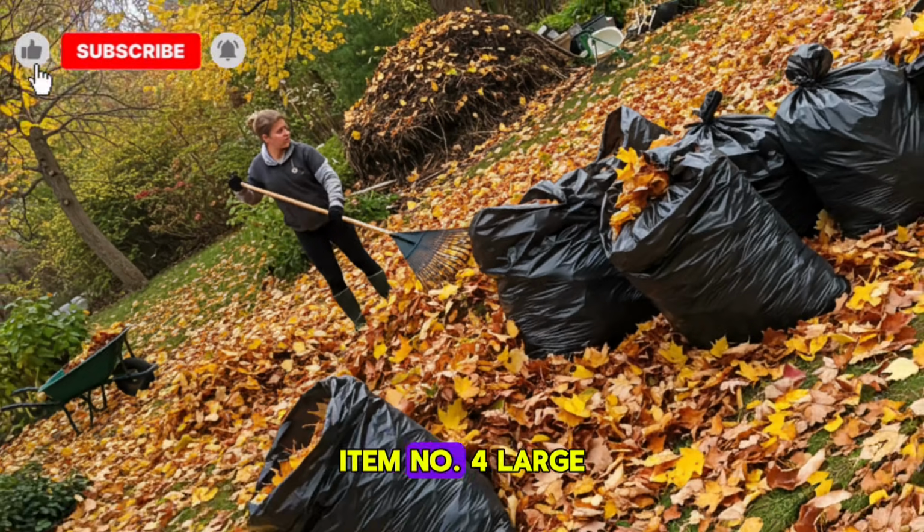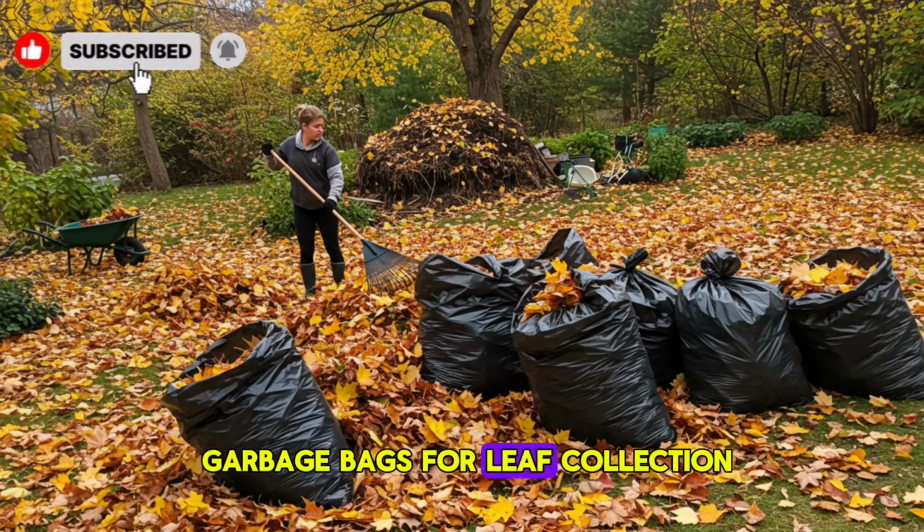Item number 4, large garbage bags for leaf collection.